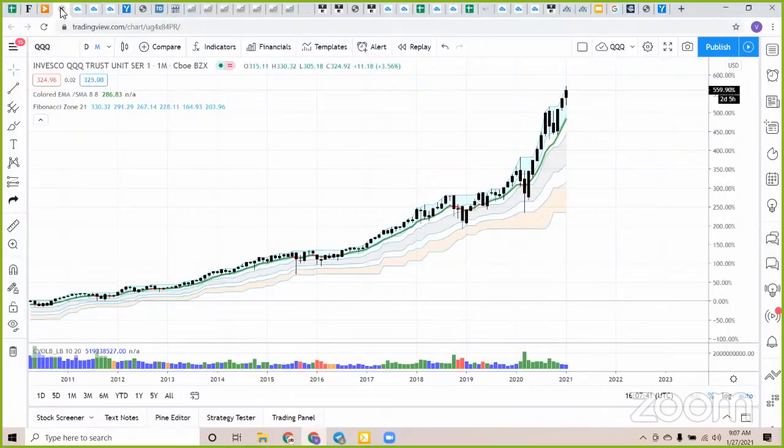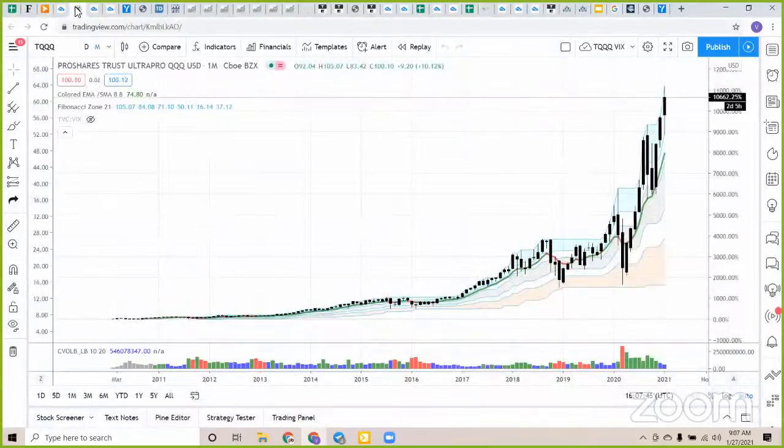Okay, but that's not the hyper compounding effect. When we go into the triple Q, the hyper compounding is explosive. And so if you put $1,000 back in 2010 in March into the triple Q, the TQQQ, that $1,000 is now worth $106,000. Now imagine you're a millionaire and you parked $1 million into the triple Q, and then you waited a decade and now you're worth $106 million.